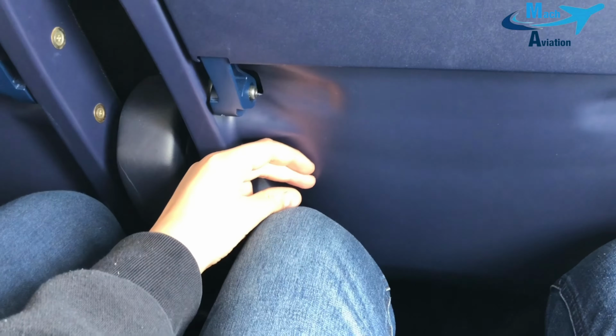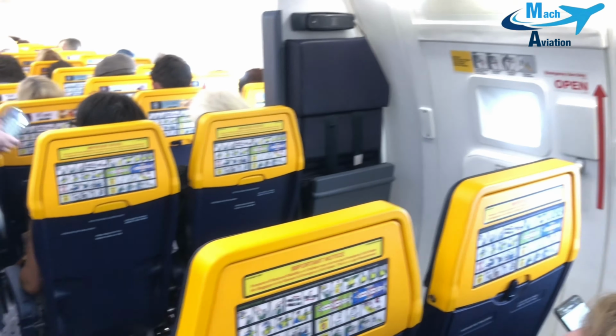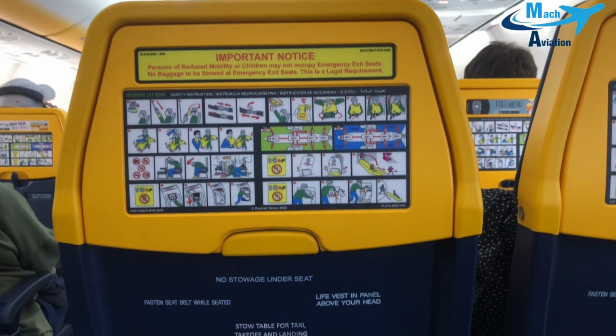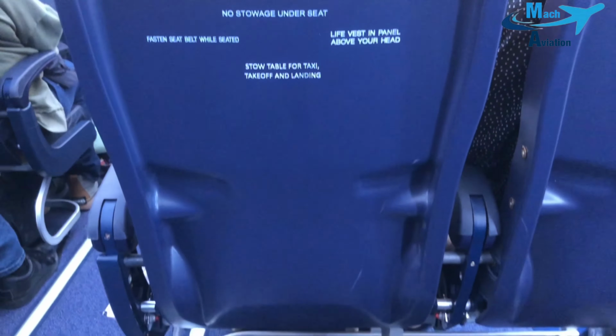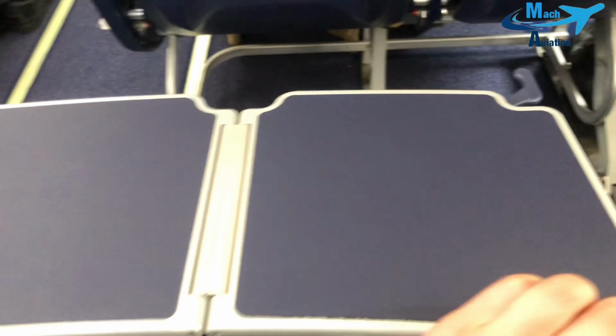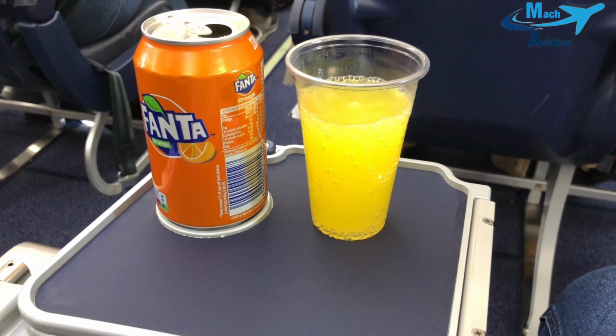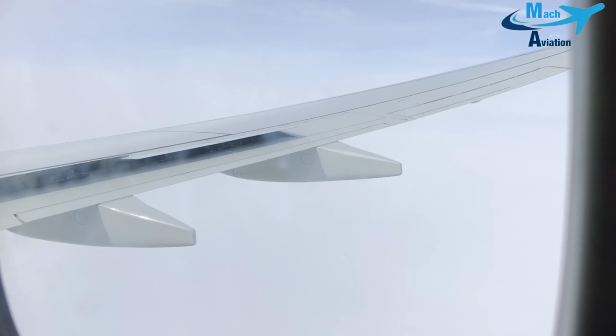The legroom is really bad, and I struggled being 5'5" with just a 28-inch seat pitch. At the emergency exit extra legroom seats, the legroom is much better with a 35-inch seat pitch. On these seats, the tray table folds out from the armrest, which is double-sided with an indent for a drink. On today's flight, I purchased a Fanta Orange and a ham and cheese panini, which was honestly completely flavourless.